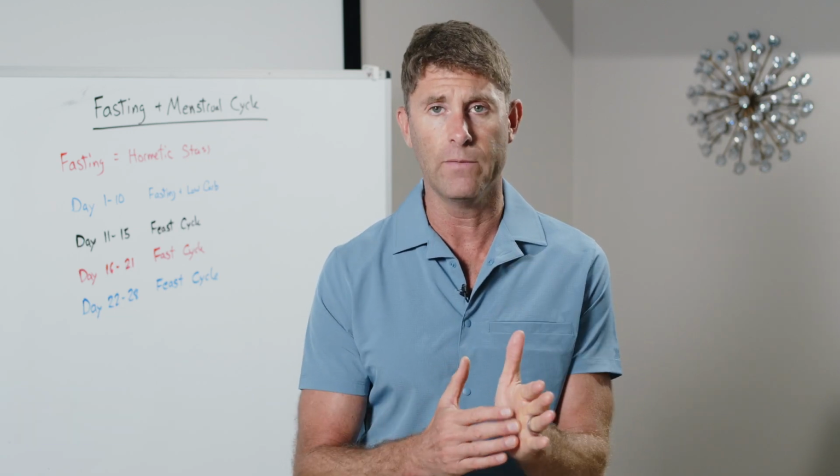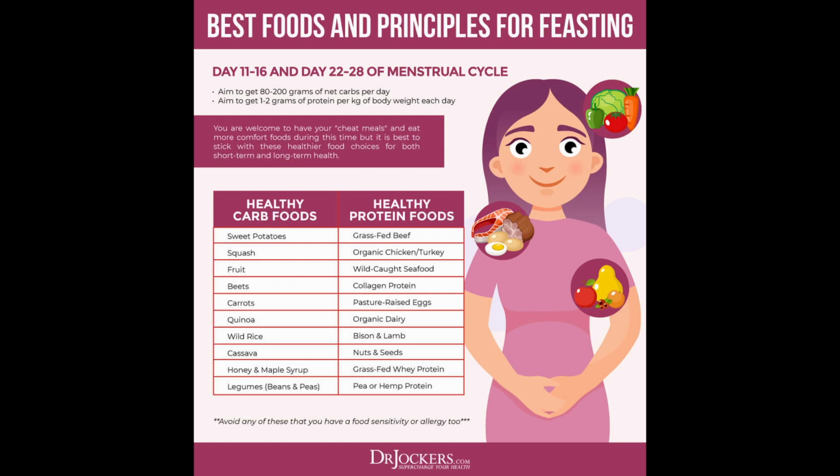So at day 11, we go into a feasting phase, and you're going to do this for roughly 5 days, where you're going to eat more calories and more carbohydrates. Now, ideally, getting your carbohydrates from good sources. That's going to be things like fresh fruit or frozen fruit. And it's going to be things like sweet potatoes or other root vegetables, beets, carrots, things like that.